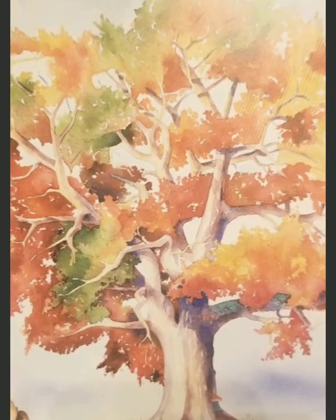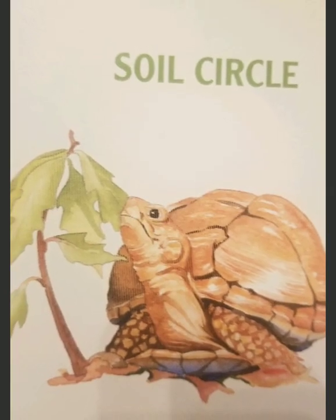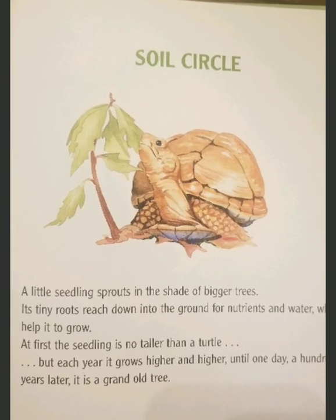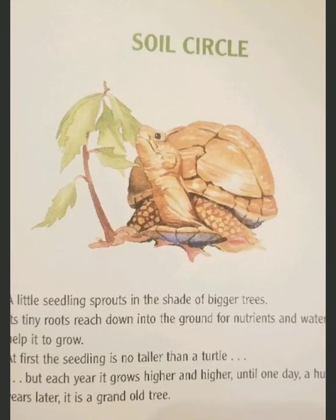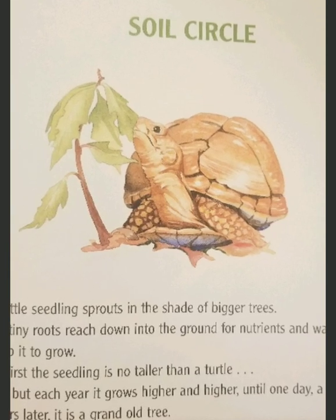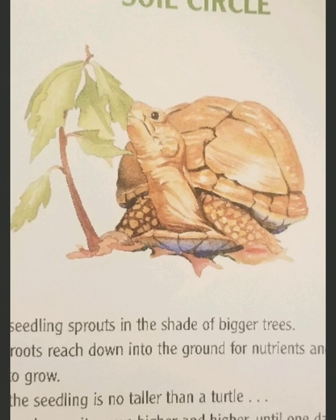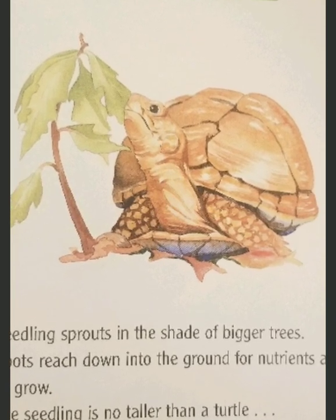Soil circle. A little seedling sprouts in the shade of bigger trees. Its tiny roots reach down into the ground for nutrients and water, which help it to grow. At first, the seedling is no taller than a turtle, but each year it grows higher and higher until one day, 100 years later, it's a grand old tree.